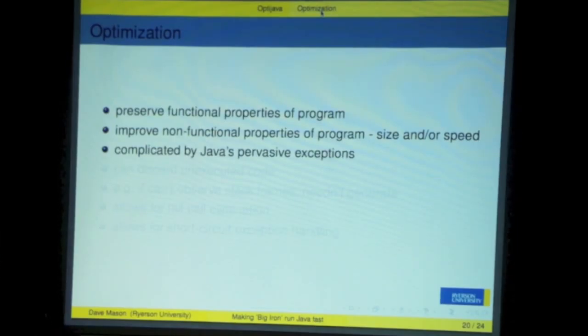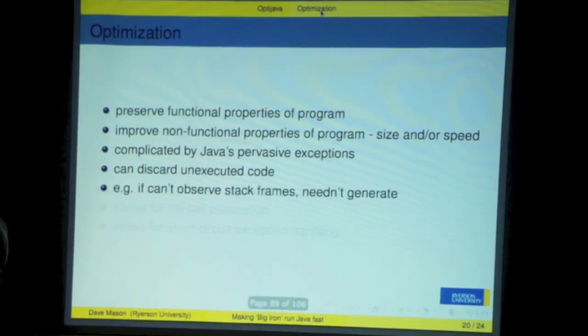This is complicated by Java's pervasive exceptions. As I already said, there are exception possibilities everywhere. But you can do things like discard unexecuted code. So if there's a condition that you can prove is always true, then you don't have to generate any code for the else case. Or you can prove it's always false, you don't have to generate any code for the then case. And you might think that that's unlikely, but if people use code generation packages, that's not atypical to have happen. But ordinary Java compilers will sometimes do that.